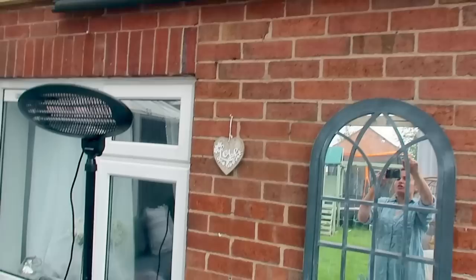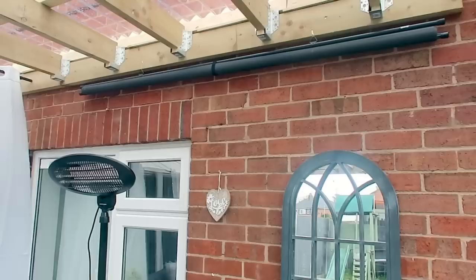And we've also got the projector screen up here, which we haven't used properly yet, so I'm looking forward to sitting out here and having a film night.